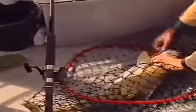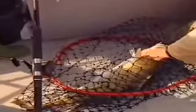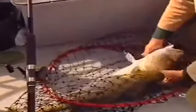Look at that. That was hooked just in the scissors, and that's come out, I think, at some time, and pulled back into the cheekbone. There you go. Magic. A nice old kipper. Look at that.